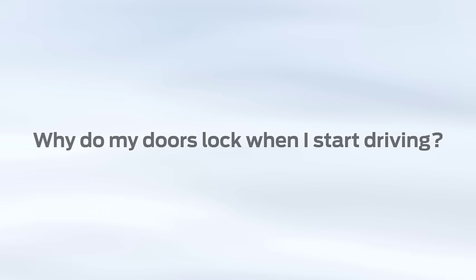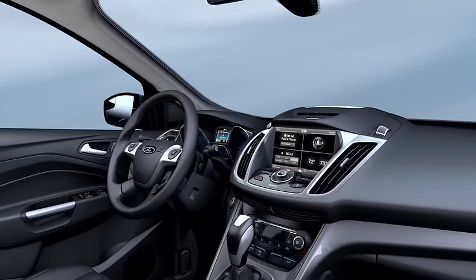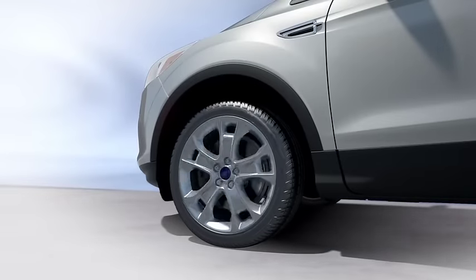Why do my doors lock when I start driving? Why do all of the doors unlock when I open my door? Your car has a few features that automatically lock or unlock all of your doors. Auto Lock will lock all of your doors when your vehicle is moving and reaches a preset speed.